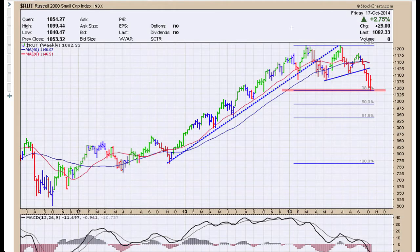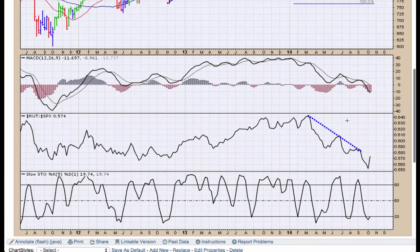Slow stow, as we mentioned on the Russell 2000, is crossing over. If we have continuation, we'll have a signal. It's currently at 1974, so we'll watch this one going into the week. Note the Russell versus the SPX is turning higher on Wednesday.